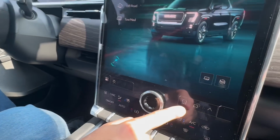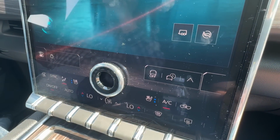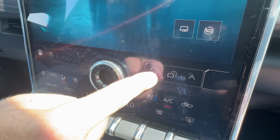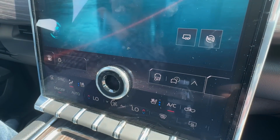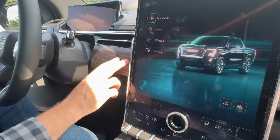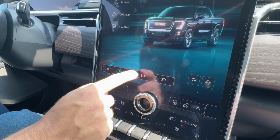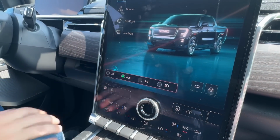If you want to shut off your vehicle, let's say you just turned it on while you were walking around it, you could always hit this, and this will shut off your vehicle. So even though it doesn't have a button anywhere here, that's the way to do it. And this is my headlight switch. Yeah, down here.